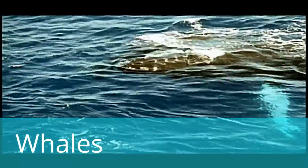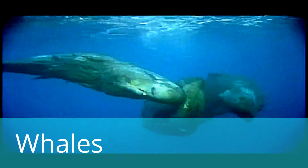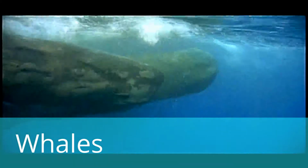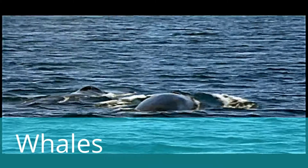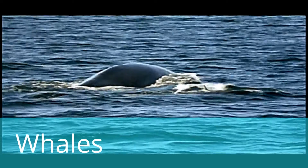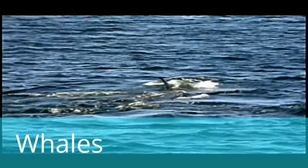A mother must also protect its young from threats that can come from any direction. To a pack of hungry killer whales, any newborn whale is a tempting target. Of course, the greatest threat to all whales comes from another species of mammal altogether.